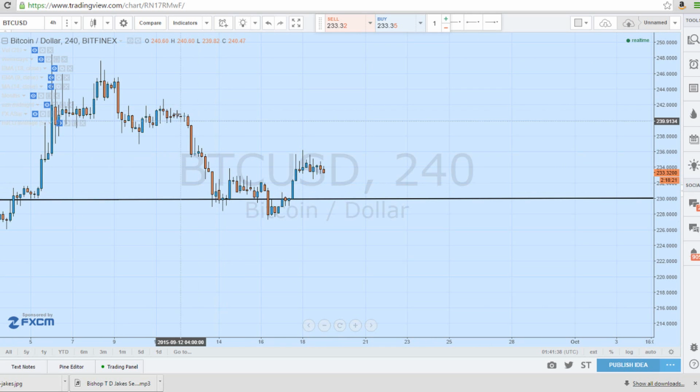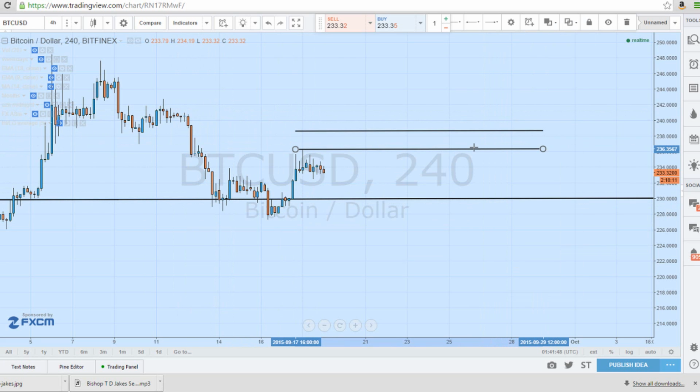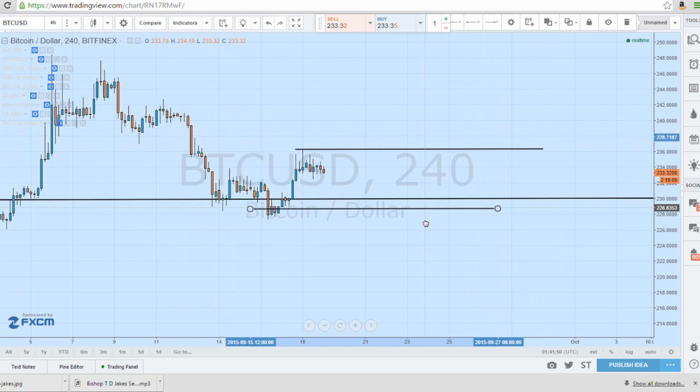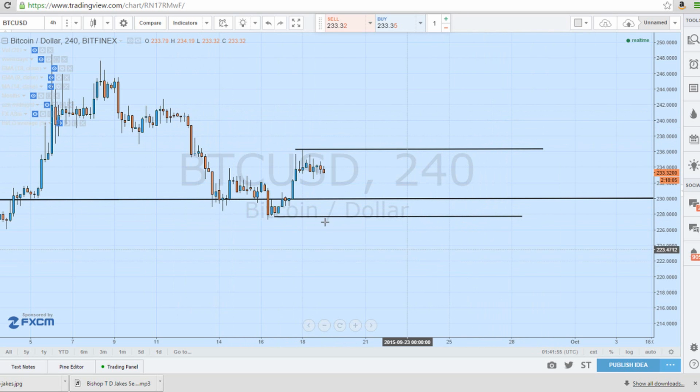Here's the volatility, here's the stop raid, here's the stop raid. So then this is the range that we're projecting out. If Bitcoin is going to continue to stay in a range, then this is the range that we project it to stay in.